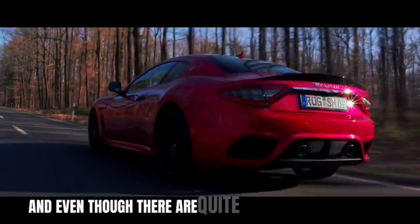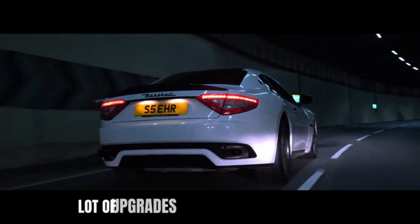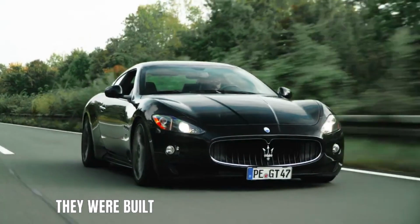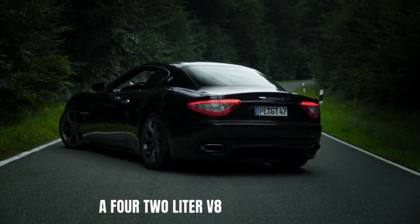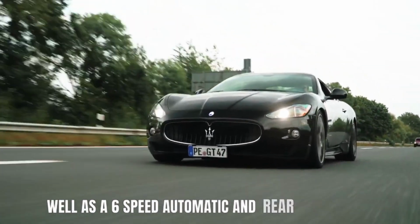And even though there are quite a few different models, they all are super similar, and they didn't get a lot of upgrades in their 12-year lifespan. So let's start with the normal GranTurismo. They were built from 2007 to 2019, and they had a 4.2 liter V8 with 405 horsepower, as well as a 6-speed automatic and rear-wheel drive.